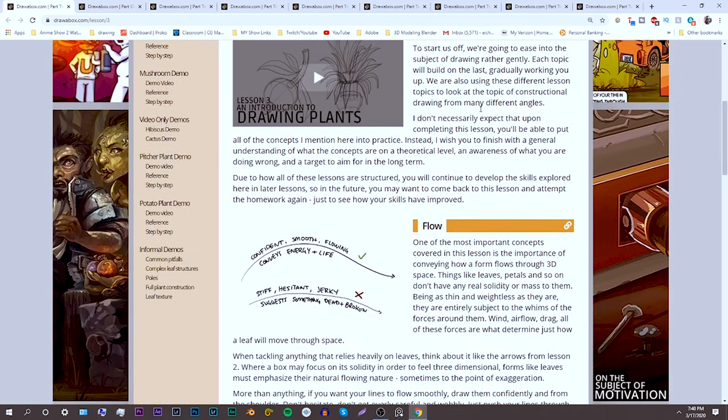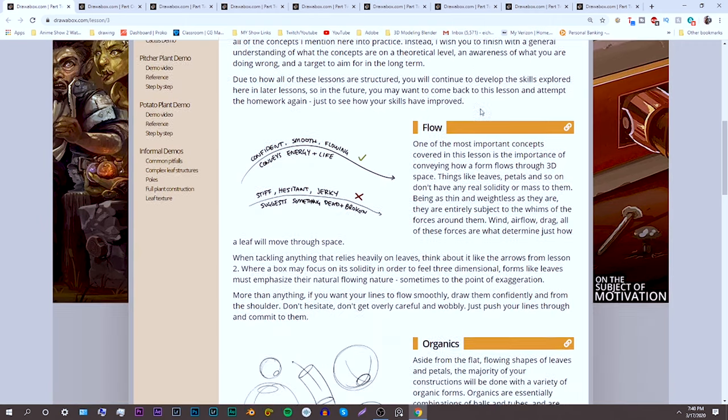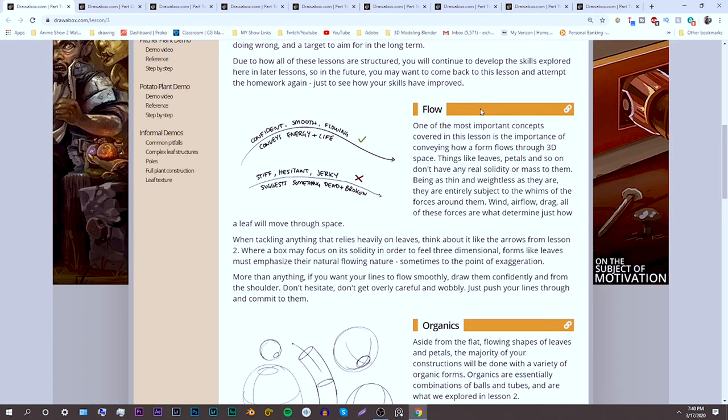More than anything, if you want your lines to flow smoothly, draw them confidently and from the shoulder. Don't hesitate, don't get overly careful and wobbly. Just push your lines through and commit to them. Convey smooth flowing, convey energy and life. Stiff, hesitant, jerky suggests something dead or broken.